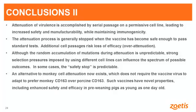And in some cases, you get this safety stop. And we think it may be, we don't have all the data yet, we think it may be a general function of monkey cell attenuation, that the virus, in the process of acquiring higher affinity for the monkey CD163, loses affinity for the porcine CD163. And we know those vaccines tend to give a very low titer out of the bottle when titrated on primary macrophages. So that could give you a safety stop during attenuation sometimes, maybe most of the times, where the vaccine becomes safe because it can no longer recognize the porcine CD163 very well. It's not all or nothing, but it's less efficient infection of macrophages.